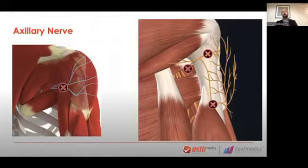This is the axillary nerve. Now, the axillary nerve is particularly useful for any type of shoulder pain because it really does go around the whole shoulder. The skin of the shoulder, people will often say it burns on the side of my shoulder. It hurts here. It could be at the back, could be at the front, could be at the side. Often it's the side, to be honest.